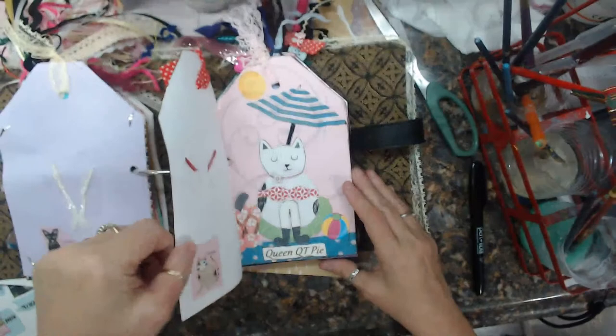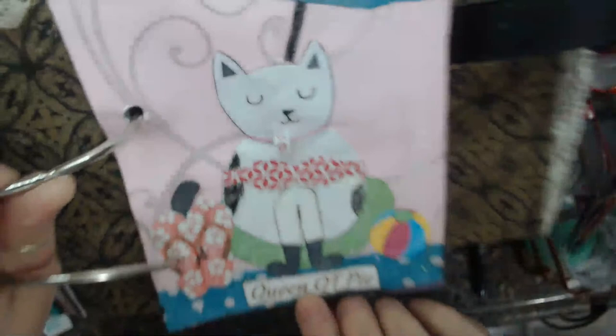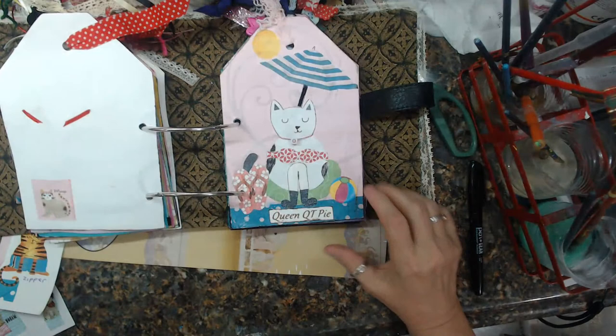And then next we have Queen Cutie Pie. She is the beach beauty. She has a Q on her necklace. And she's the queen. She's the queen of the beach. She's in a rubber raft. She's got some flip-flops and a beach ball. And this came off of that beach napkin.